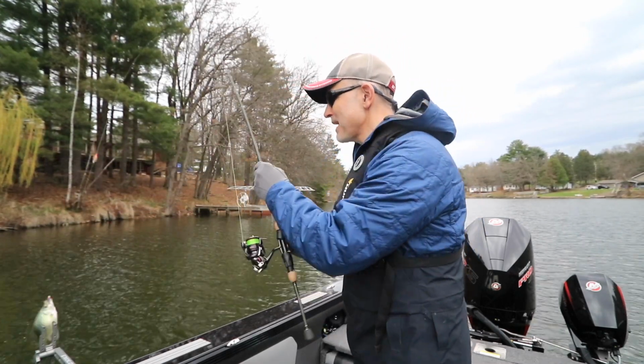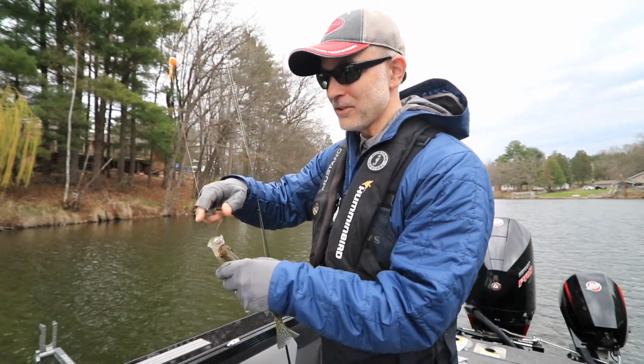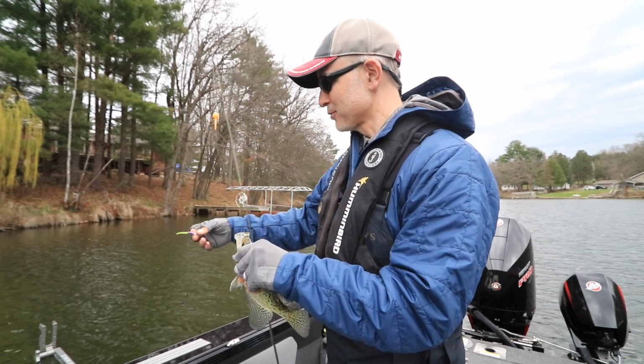And keep that side imaging view active while you are actively fishing so you can see the fish that are cruising through.